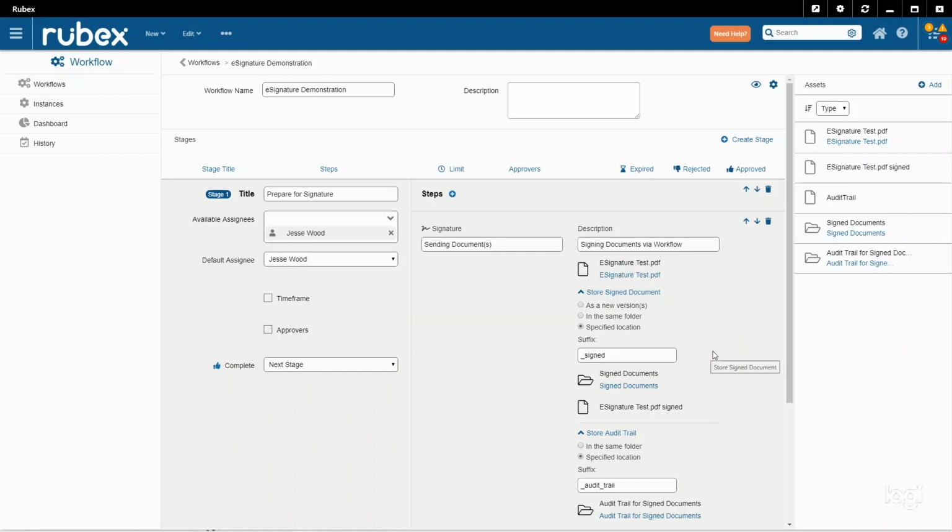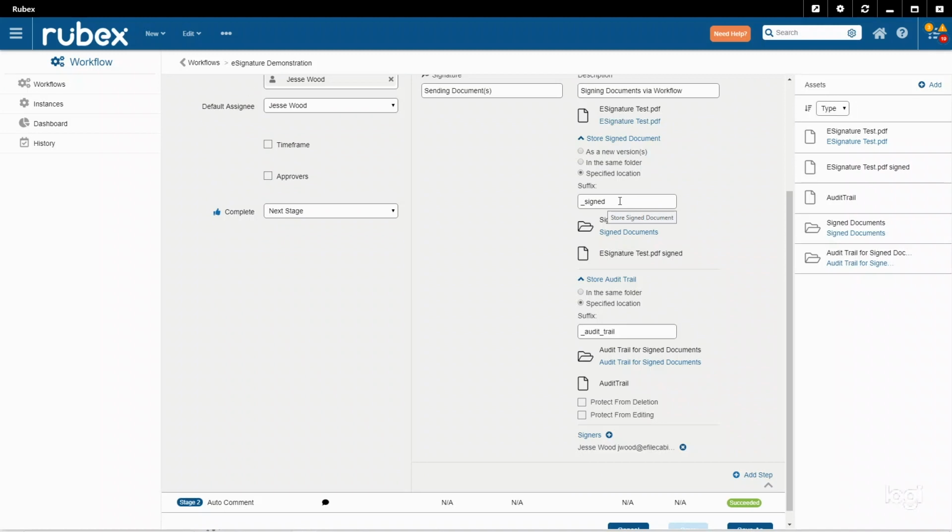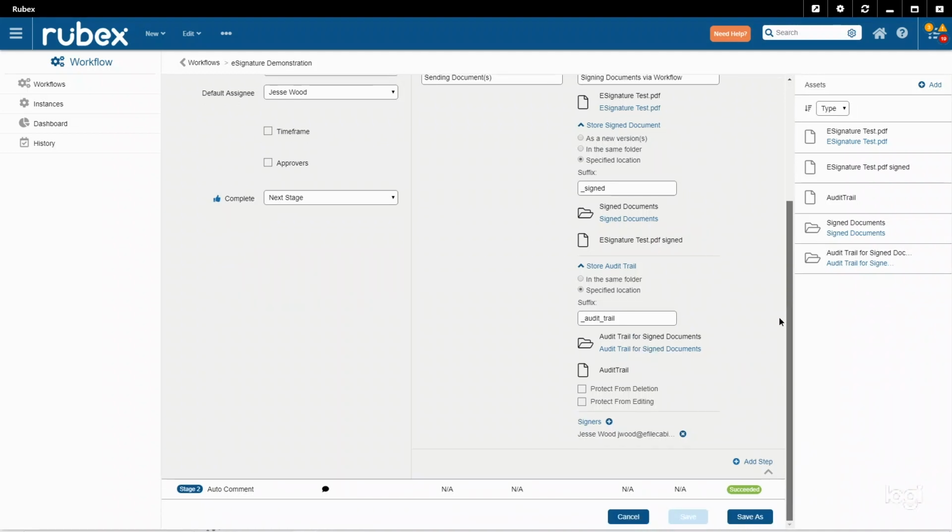And when it's done, it's going to put that eSignature test into the signed folder that we have already predefined for those in my workflow utility. And I'll show you where that is in just a moment. We'll also store the audit trail in there a little bit later for that. So this is a defined step for signature, and you'll notice I already have a defined signer. That's me again, that I'll be going and signing this as part of this transaction.